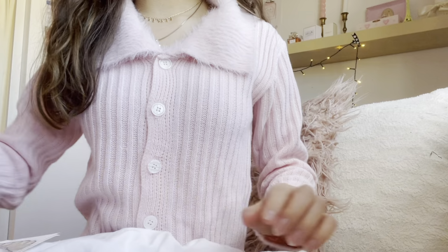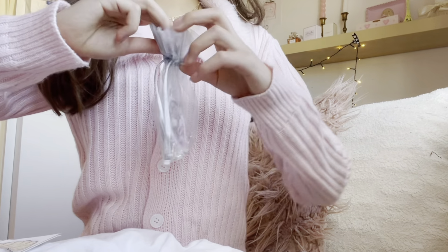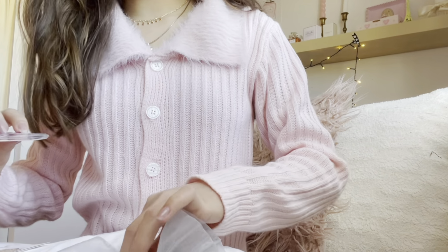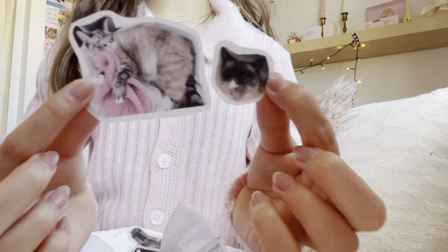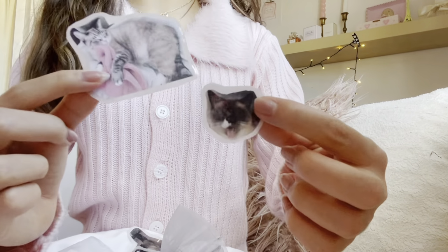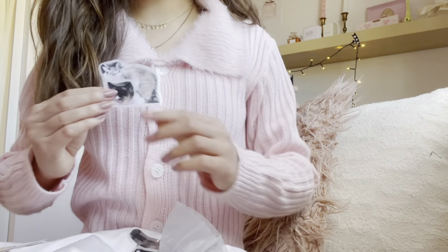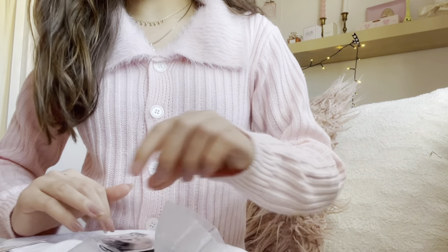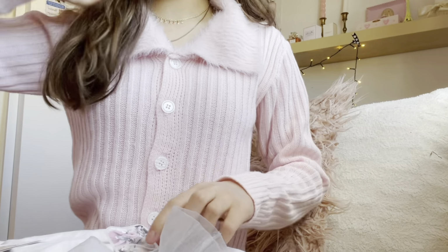She also got me this really fun bag right here with a bunch of different things that she made for me. So she basically made a bunch of stickers with our cats on them, which is so cute. I think I'm going to put them on my phone or my computer or something. It's so cute. She just made a bunch of stickers with our cats on them.